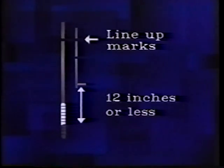Place the scum stick next to the sludge stick, lining up the two upper marks. By measuring from the bottom of the scum stick to the top of the sludge stain, you can determine the distance between the top of the sludge and the bottom of the outflow T. If the distance is 12 inches or less, your tank needs to be pumped.